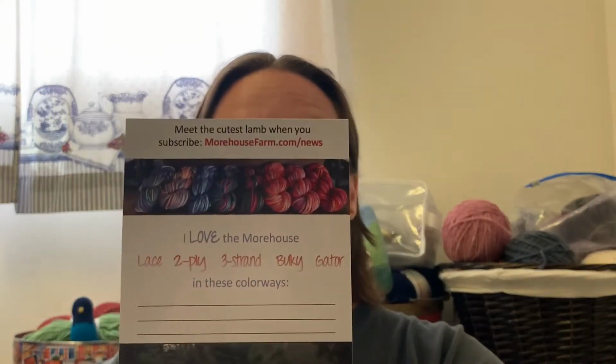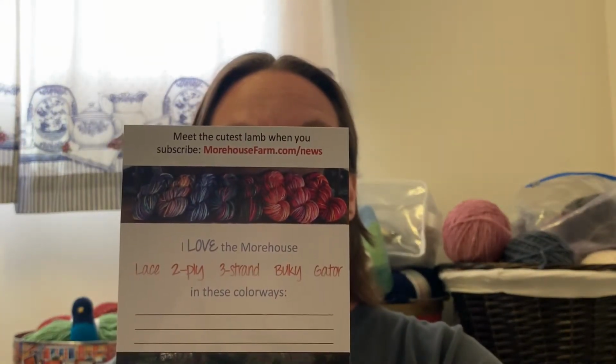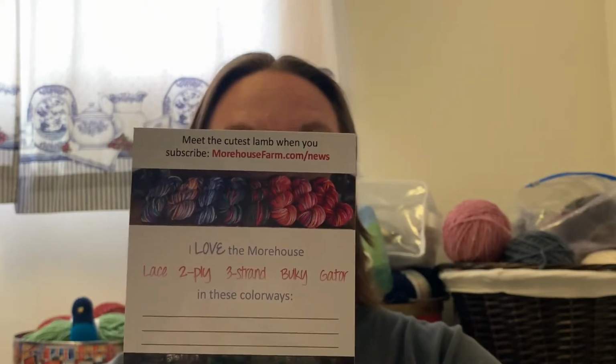When we first arrived, we were given a postcard, and on the back of the postcard, you could write down your favorite colorways and your favorite yarns that they had. They had lace yarn, 2-ply, 3-strand, bulky, and gaiter, which is a high twist yarn. And I really loved some of their variegated colorways, but I ended up buying a hand-painted yarn in purple and brown.